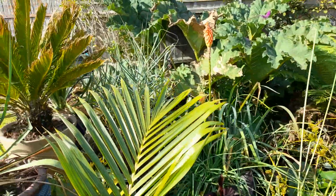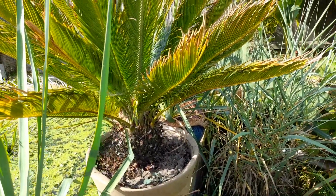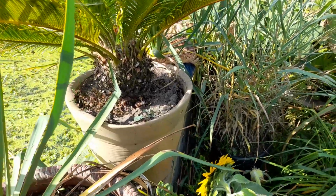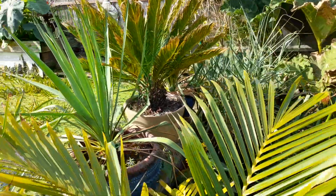Right, so the Sago Palms have not flushed this year, so you're looking at all last year's foliage. There's obviously a bit of browning around the edges, so I'm sure that'll put on a good flush next year.